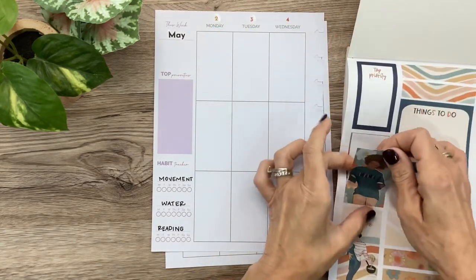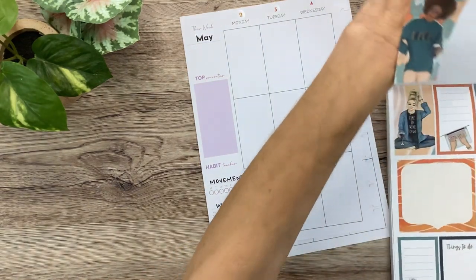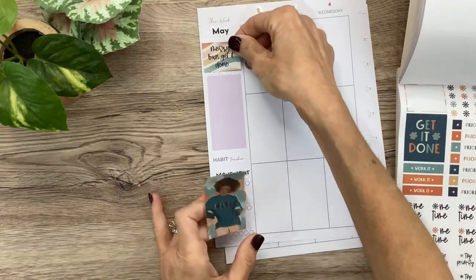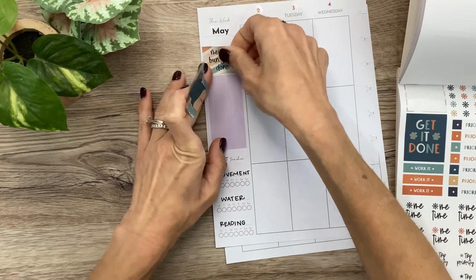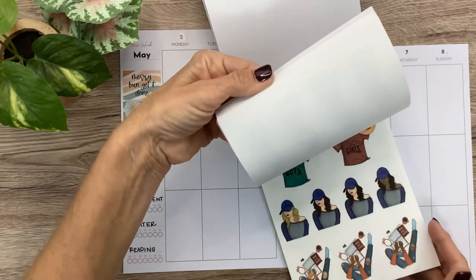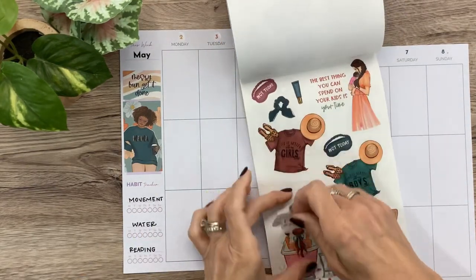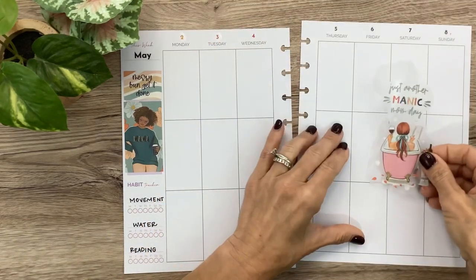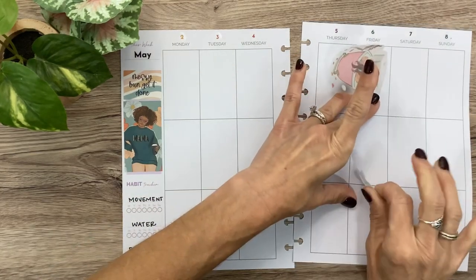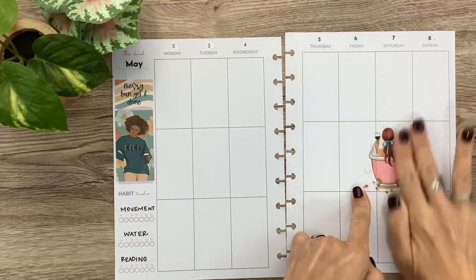I really like this sticker for over in the sidebar that says Mama. I'm gonna use that over there. And I'm also going to use Messy Bun, Get It Done. And I know I want to use this bathtub sticker over on the weekend. The larger one. Just another manic mom day. So cute. I think I'm going to take the quote off, though, and use it somewhere else. I'm going to use that right on Saturday.